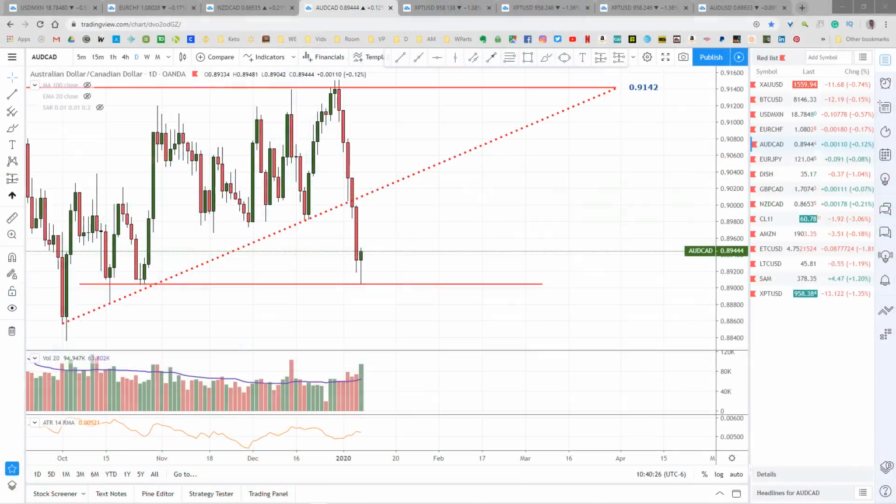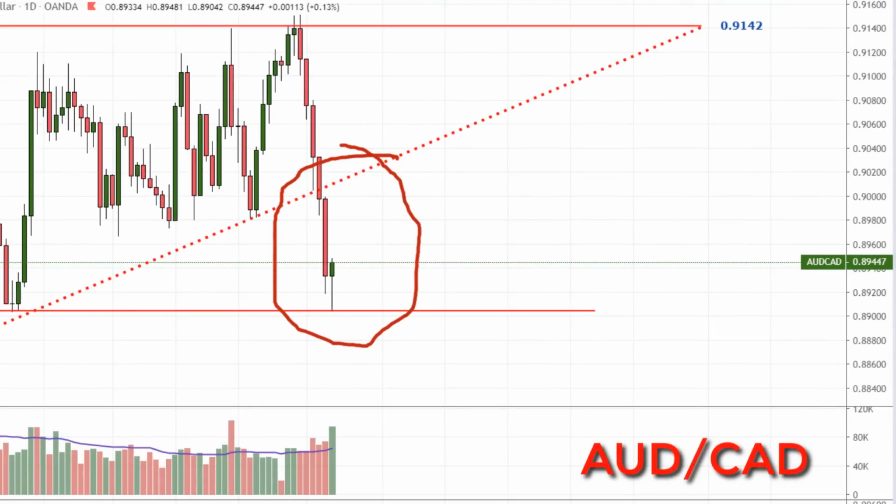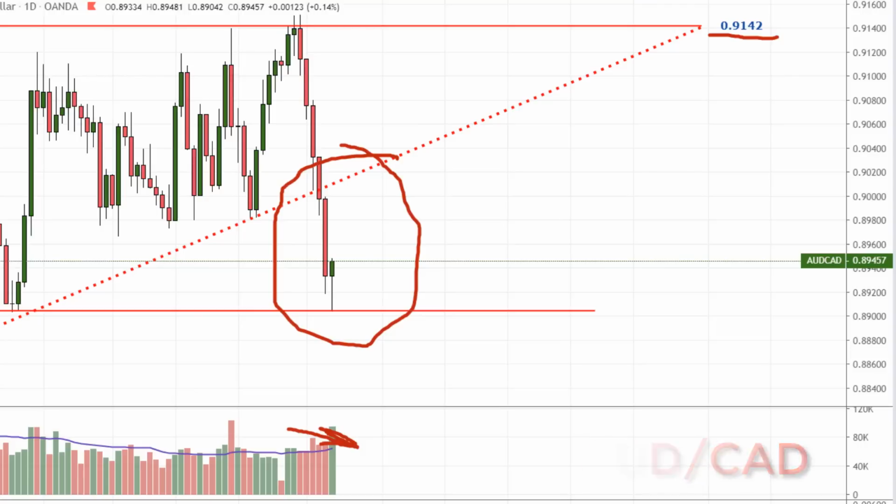The Australian dollar, Canadian dollar has totally blown this ascending triangle that I showed you a couple of weeks ago. So what now? Well, as I've said before, the resistance level right here at 91.42 is still as strong as it ever was before the uptrend was blown. So I still like a break of that level as long as the volume and volatility continue to decline. Well, I'm not seeing that right now. So we'll have to keep an eye on it.